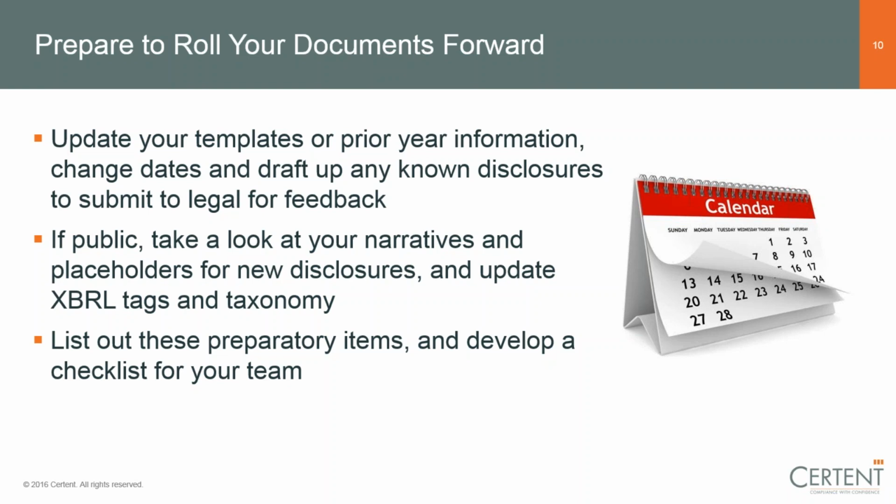So you might want to list out any type of preparatory items and even have a checklist. Okay, so it's a very, very common practice here at Certent that we'll do that. We love checklists here. The compliance team uses them quite a bit. Lots of sign-offs and things like that. A lot of manager reviews.